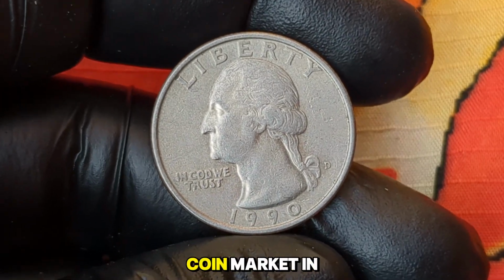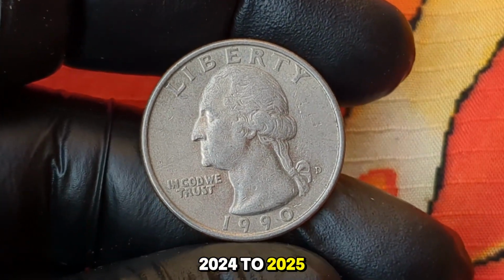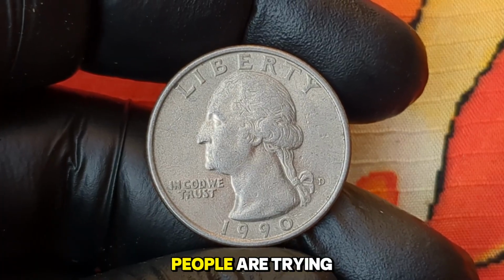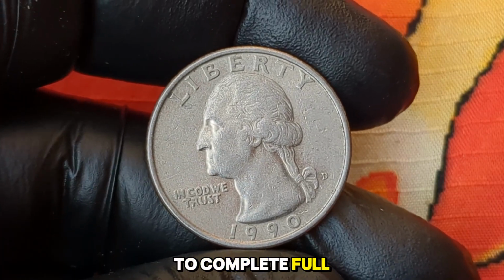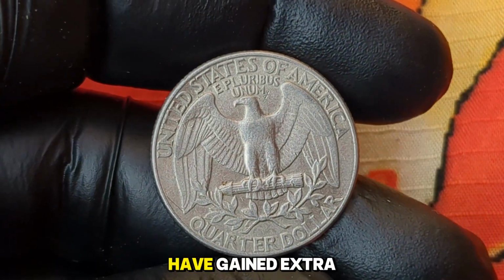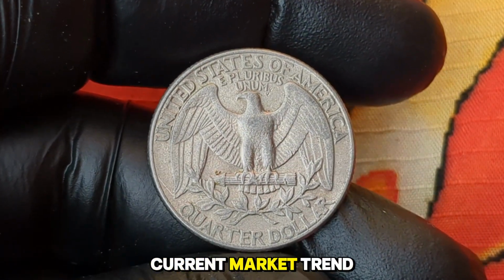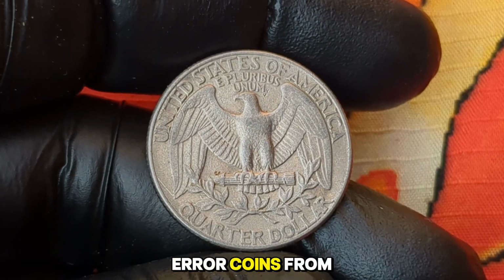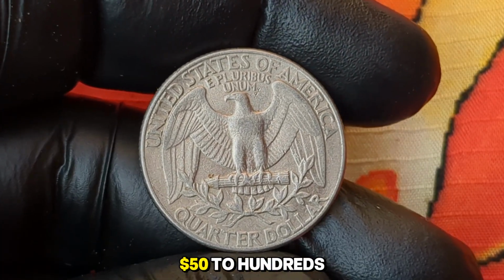The US modern coin market in 2024 to 2025 is strong because more new collectors are joining. Washington quarters are still popular. People are trying to complete full date and mint mark sets because of this. Even coins like the 1990 D have gained extra collector demand. Current market trend: extra fine coins are stable in price. High-grade coins are increasing. Error coins from 1990 can bring $50 to hundreds of dollars.